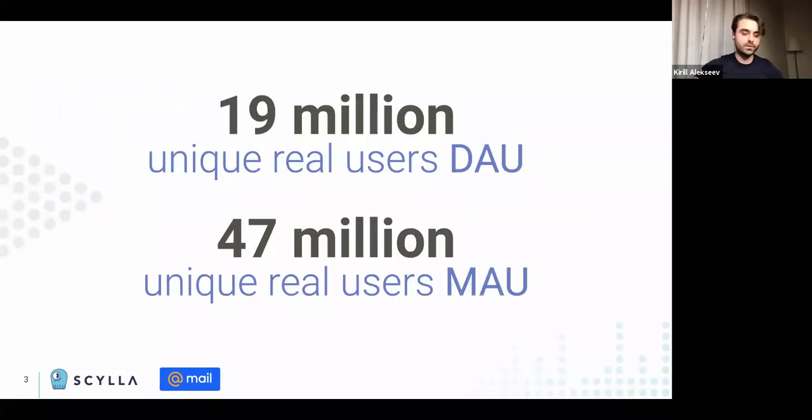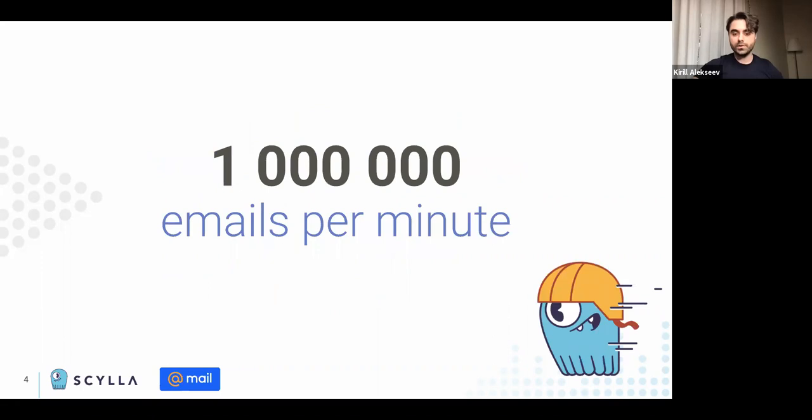I say that we're the largest email service provider, but let's talk numbers. We have 19 million unique real users every day, and we have 47 million unique real users every month. Every minute, we receive 1 million new emails.